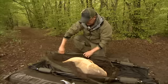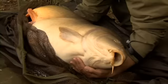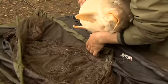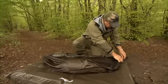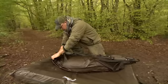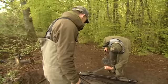Right, I'm going to get him out of the net and into the sling. So roll him over towards me. Right, mate. And I'm just going to lift him up and get the net out of the way. Okay, zip the ends up. Right, zip these on. That one's filling the sling, mate. Yeah. It's a big one, mate, I tell you.